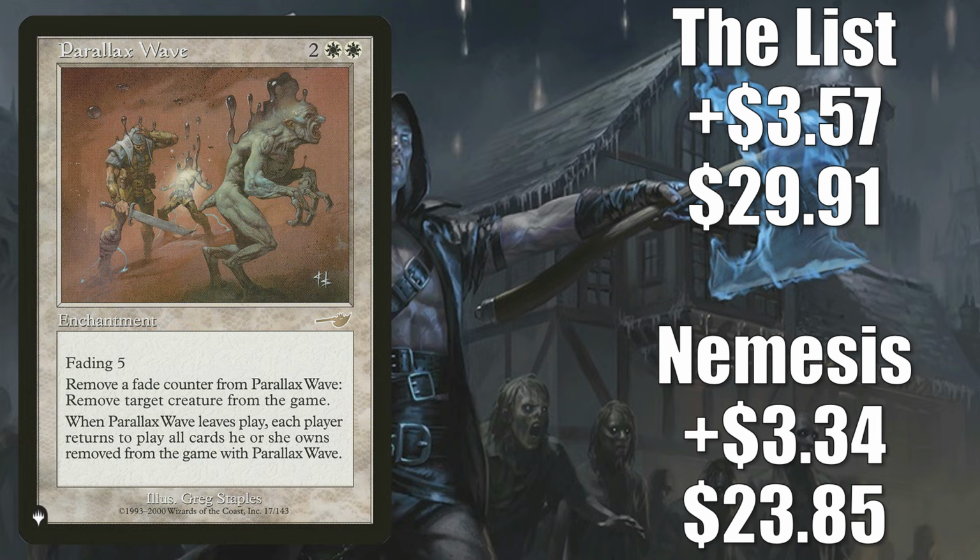However, it's not that simple. Parallax Wave is also seeing play in the pre-modern format, and that's the true reason for this spike right now. The most popular deck running it is Parallax Replenish. They typically run 4 copies of Replenish, Attunement, Opalescence, Parallax Tide, and Parallax Wave. I'm also seeing some players trying out a legacy version of this deck now too, so keep a close eye on this card as well as Opalescence going forward.